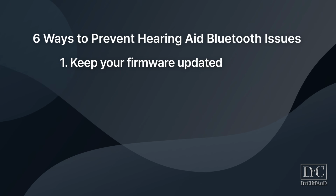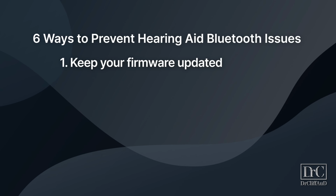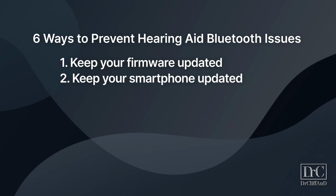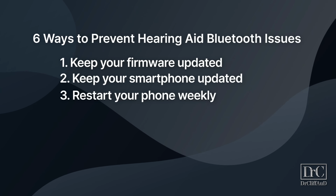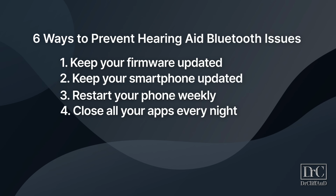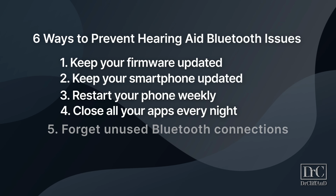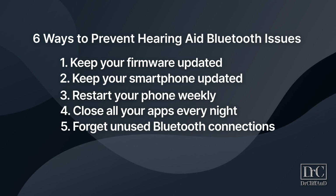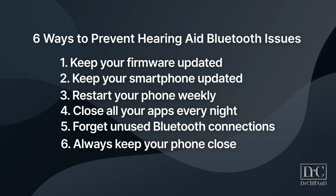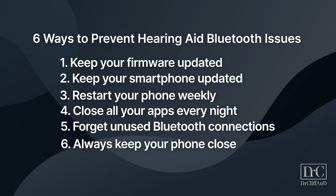In summary, here are the 6 easy ways to prevent Bluetooth connection issues between your hearing aids and your phone. Number 1, ask your provider if your hearing aids are operating on the latest firmware. Number 2, ensure your smartphone and your hearing aid app are both updated. Number 3, be sure to restart your phone at least once a week. Number 4, close out of all open applications nightly. Number 5, forget old or unused Bluetooth connections. And number 6, remain within 30 feet of your phone at all times to avoid the need for repairing throughout the day.